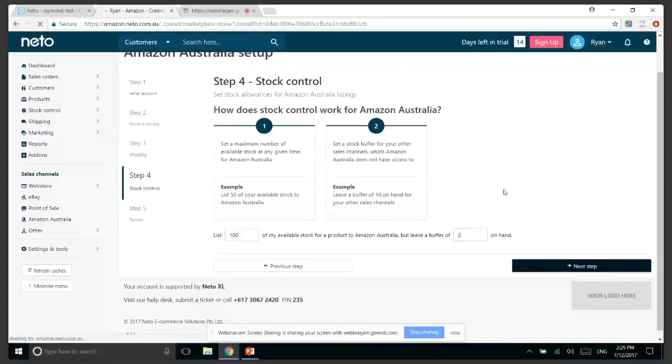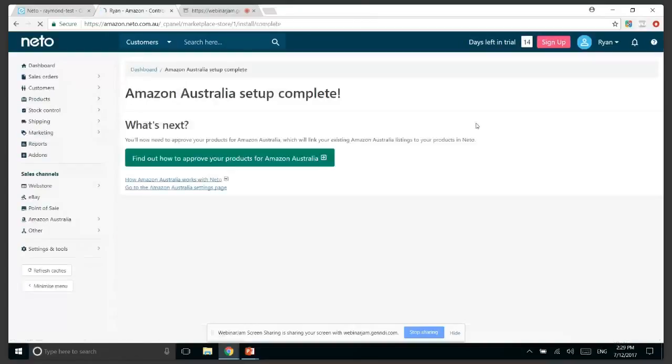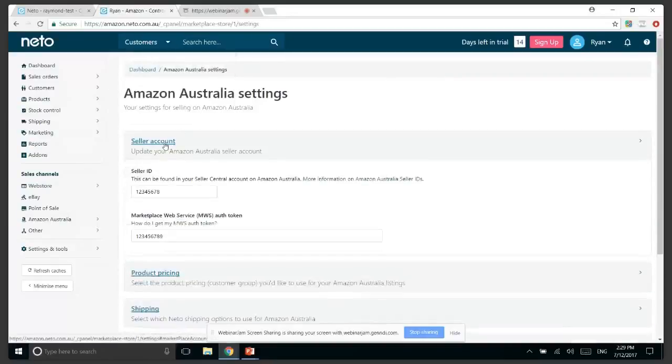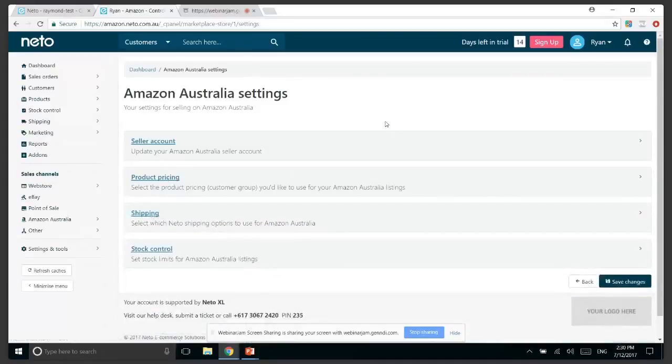Finally, you want to review the Amazon integration setup. It'll just give you a quick overview of what you've selected. You can always go back and update anything and change anything, and then you can complete setup. Post setup, if you do want to change any of your Amazon integration settings, you can go to your Amazon Australia menu settings, and from in here, you can then update any particular setting that you've defined during the wizard.